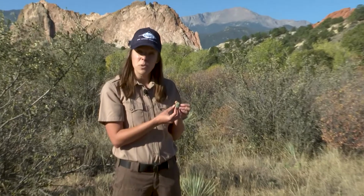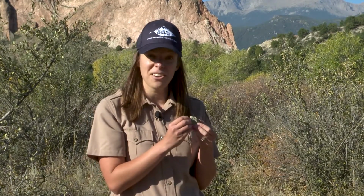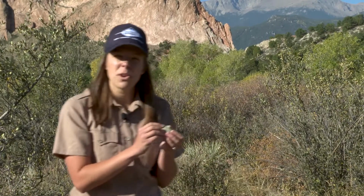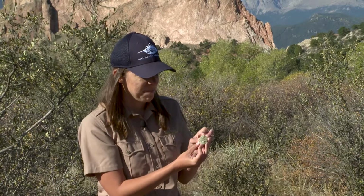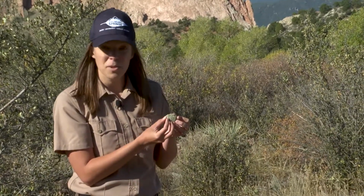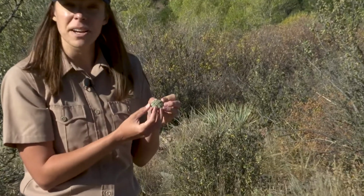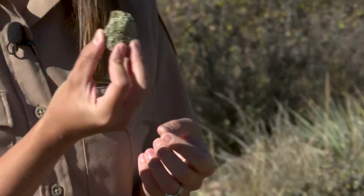If you've ever seen one of these little guys on your local nature hike or in your own backyard, you might wonder what this little green blob is. It's not a plant. It's not a mutant organism from another planet. I've had people say it looks like brain coral. In fact, this is a lichen.